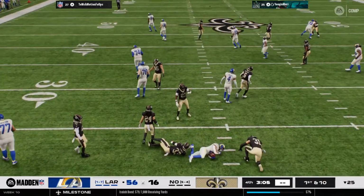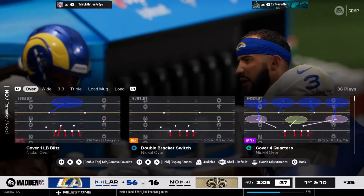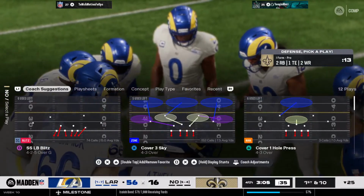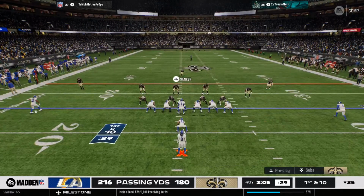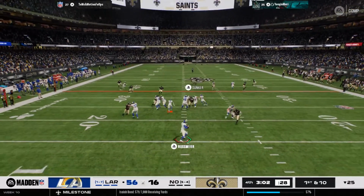And he'll be stopped up at the 25. At their own 25-yard line. The L.A. offense ready to go for their next drive. This has really just been a lopsided affair. What a performance they put on, and now they get the football back here with a big lead in the fourth quarter.